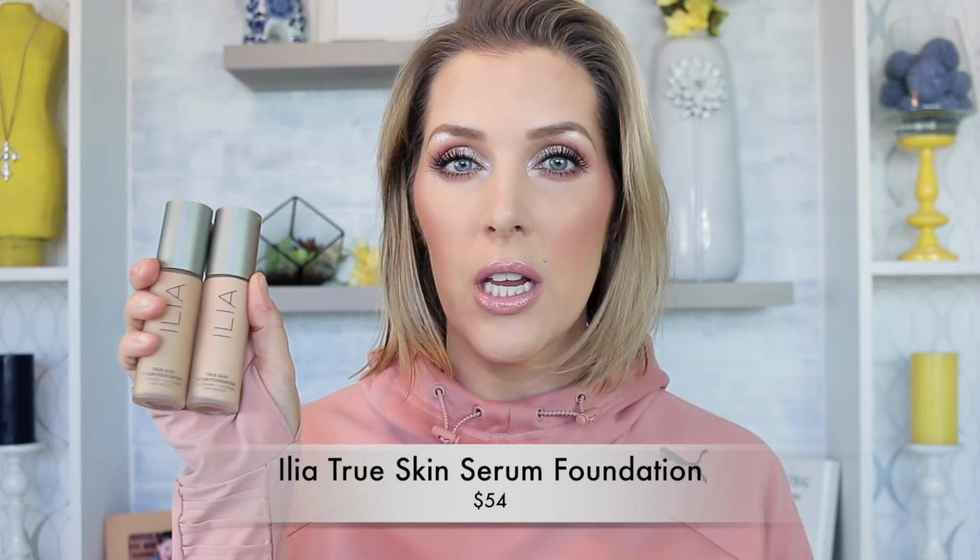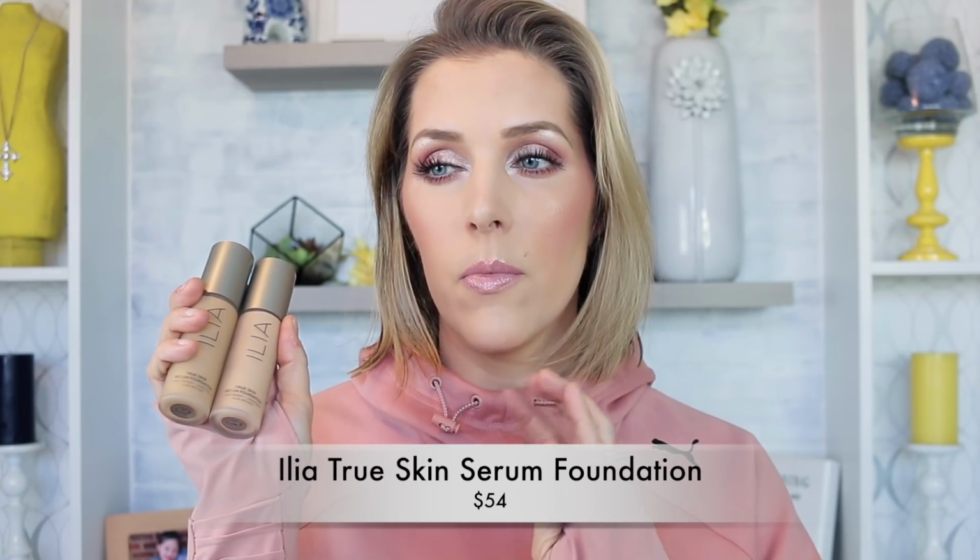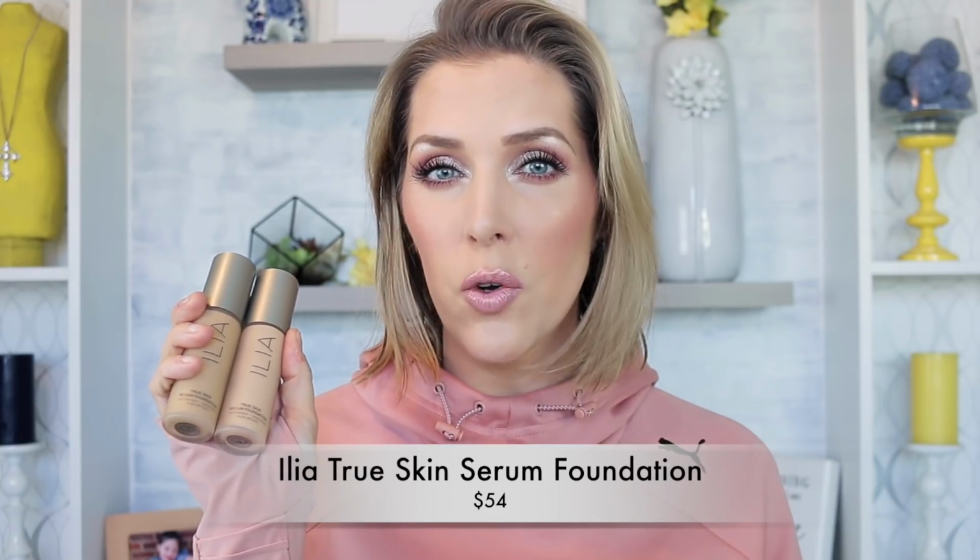I have it in two colors. It's the Ilia True Skin Serum Foundation. I have a whole review on this. I love this foundation. It lasts all day on me. It is skin-like, more like a natural finish. It's not too luminous. It's definitely not matte.